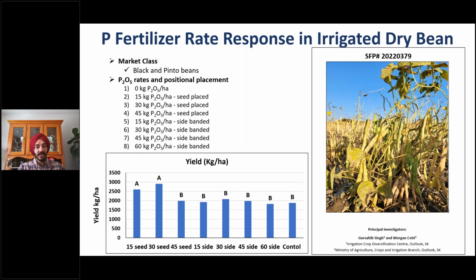Our fertilizer rates, we have different fertilizer rates and fertilizer placements. So we're comparing seed placed to side band. Our fertilizer rates for seed placed are 15, 30, and 45. For side band, we went over that 45 and we added an additional treatment of 60 kg actual P2O5 per hectare.